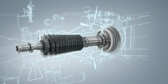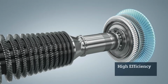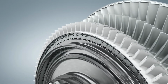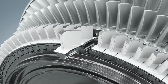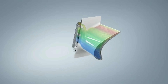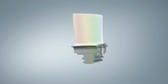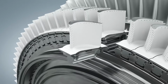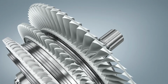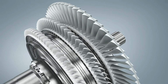Looking more closely at the turbine section, the SGT 800 features a highly efficient 3-stage design. Gas turbine blades are operating in a tough environment. The SGT 800's efficient cooling system and insulating thermal barrier coating ensure optimal performance and lifetime. The blades at the last turbine stage use interlocking shrouds to reinforce robustness.